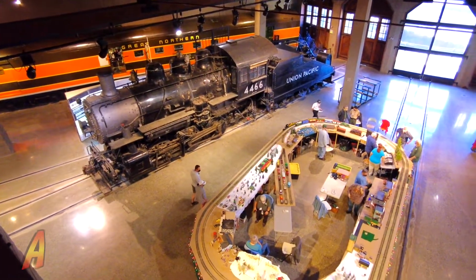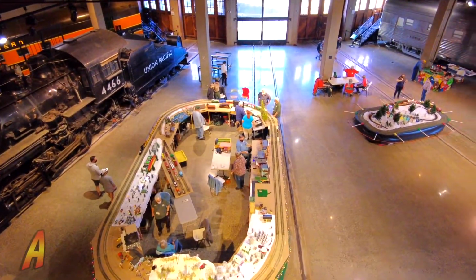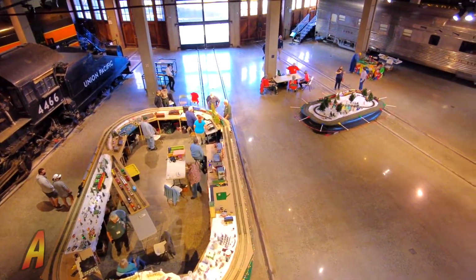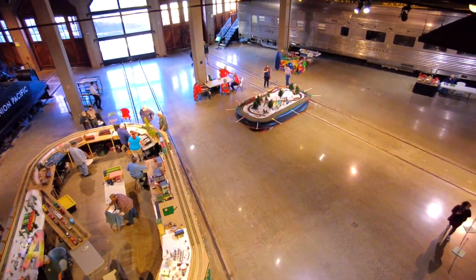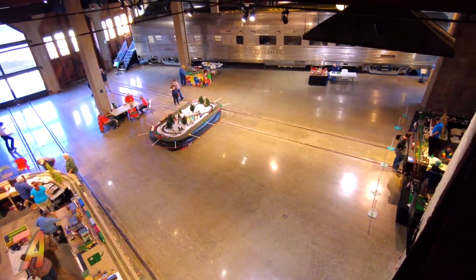Being at this train show at the California State Railroad Museum has been quite fun. While looking at these group layouts is really fun, let's head upstairs and check out the State Rail Museum's own exhibit on model railroading. It's a great show and has plenty of toy trains to look at.